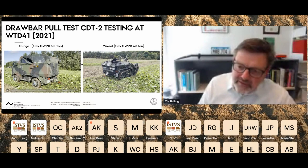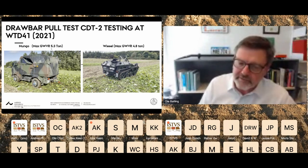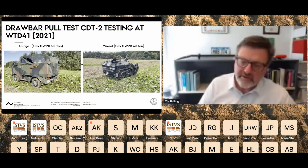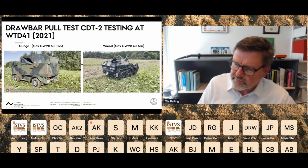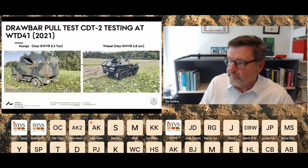But it was a good vehicle for demonstrating our test setup, because it had a gross vehicle weight rating of 5.3 tons, and we could only handle drop-off pull up to 4 tons of what I'm about to show here. These were instrumented in different ways with Kistler wheel force transducers, very nice. Unfortunately, they weren't all producing results or data, so I don't have a lot of validation data from this.